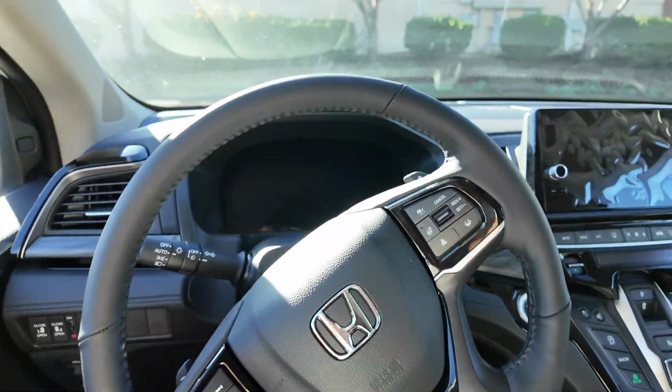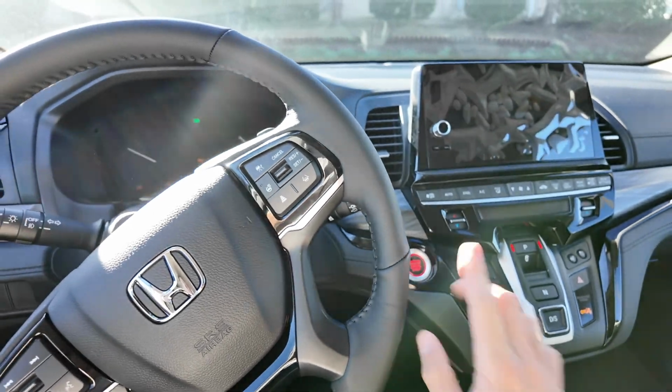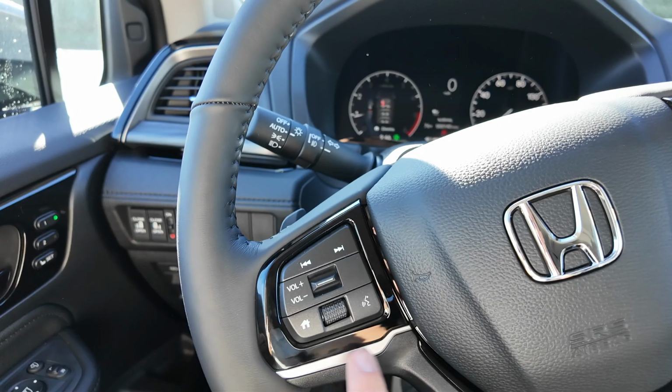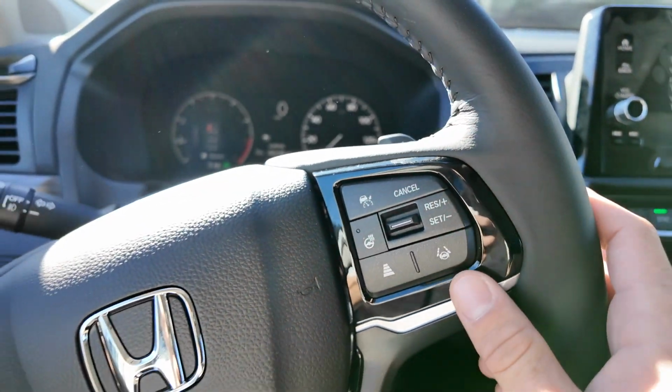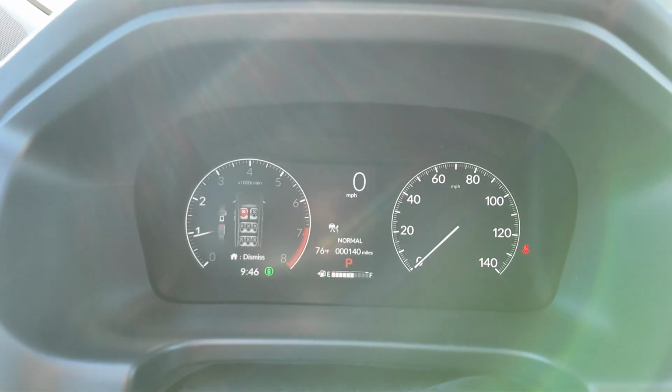And then as we move on to the steering wheel and all these controls, we have a full detailed review on both of these exact models. So I will go through this fairly quickly. If you want to see greater details, take a look at those separate review videos. We have some controls on the steering wheel. You have the heated steering wheel, your distance pacing, all of that. There's also the paddle shifters too.